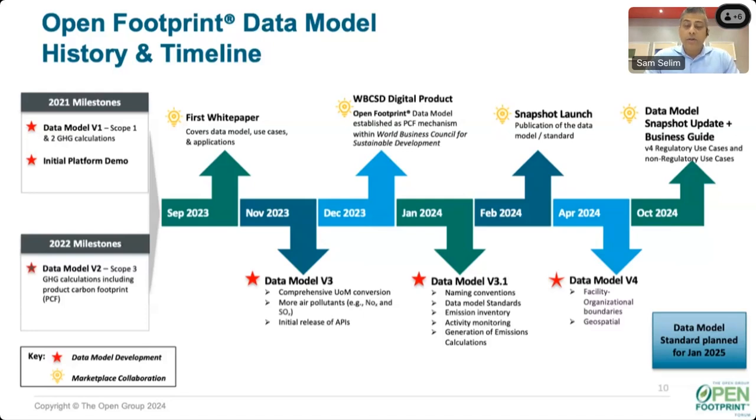At the same time, we also aligned with WBCSD. That was another big win. And then we continued to progress on the data model. We created a snapshot, and the snapshot was launched this year in February. As we progressed, we had our forum in April this year, and this is where we landed on our data model version 4. And this is what we are currently working on.